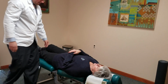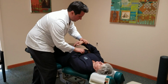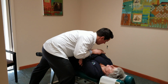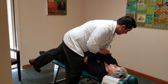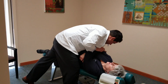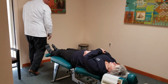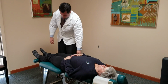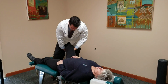Bend the right knee and rotate toward me. We're going to just switch the grip a little bit here. Good. Breathe in and out. Good. All the way out. Let it go. There you go. Because it's kind of going into the front and the side here, I'm going to also adjust her hip. Just relax your leg.